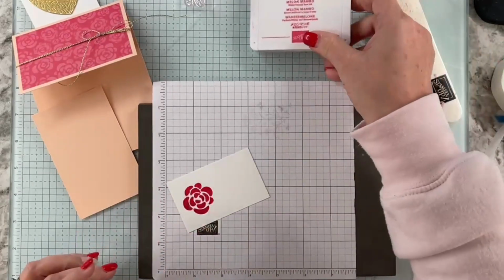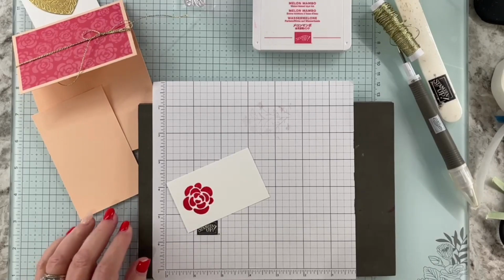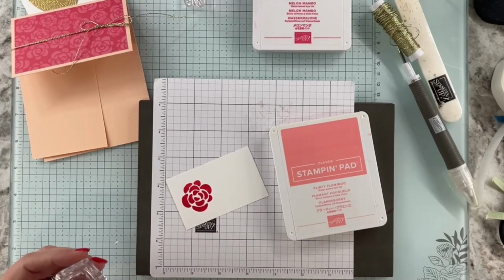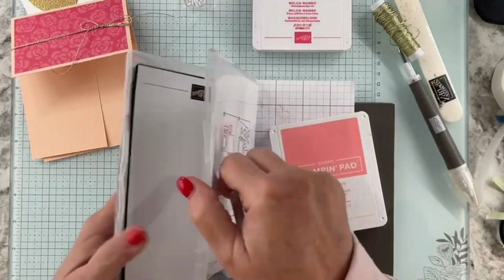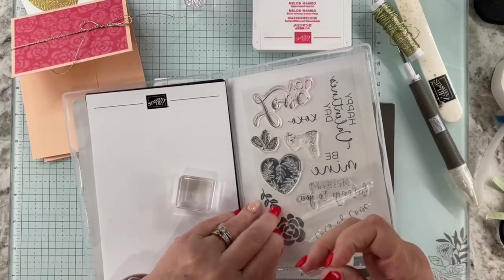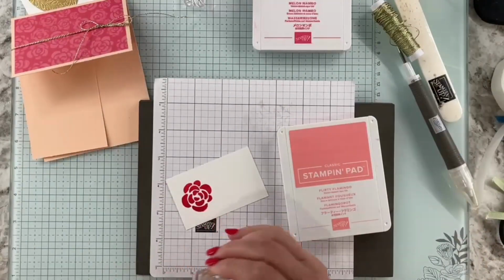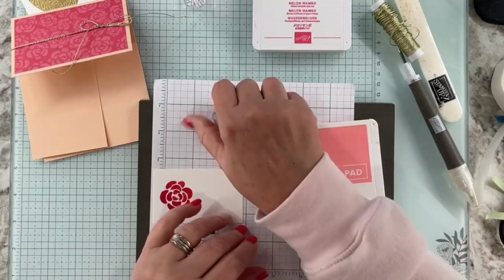And so I'm going to bring in my Flirty Flamingo. And I'm going to pull in these. I don't want those leaves. I want the other leaves. Wrong leaves. All right, so let's bring this set in. And I'm going to trade them out. I want the tri leaves instead of the single stem. So I'm going to put that back. I'm going to pull these, and we're good to go. All right, now I can stamp these in Flirty Flamingo.